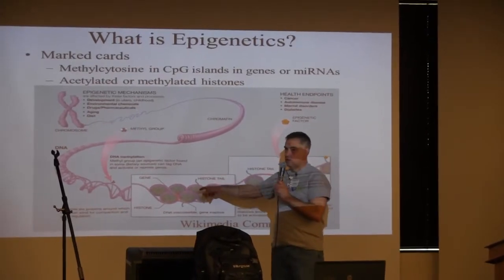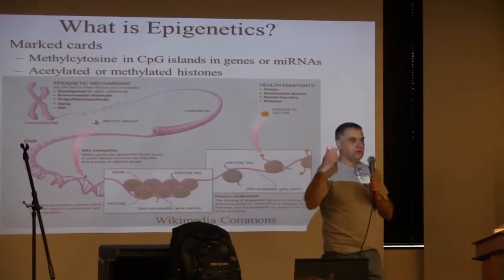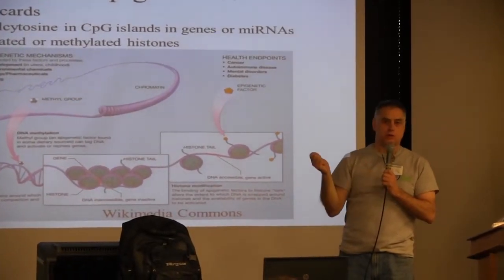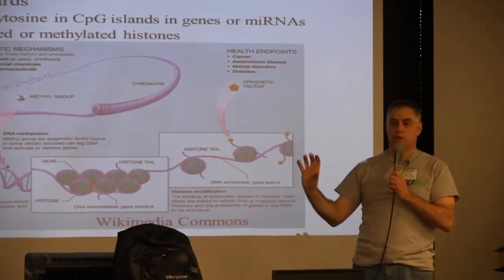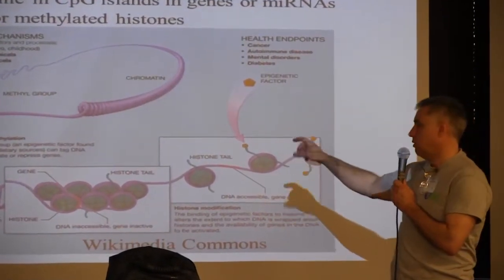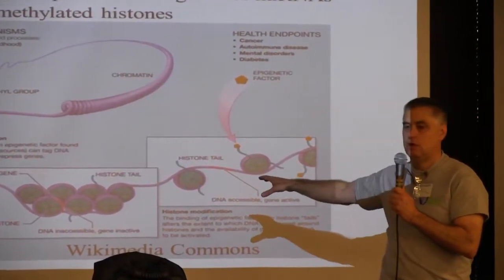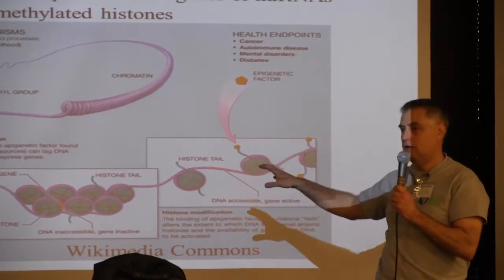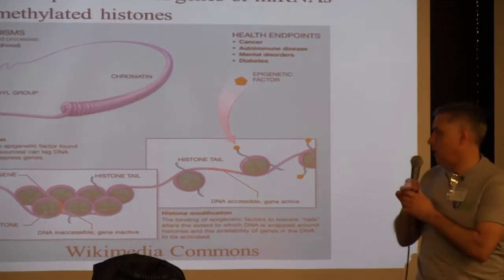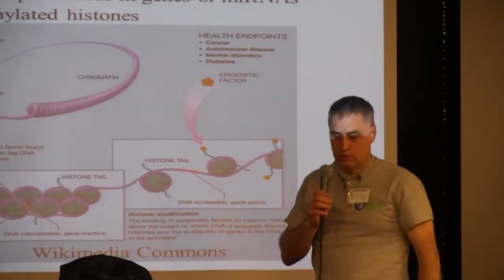Sometimes there are things called histones that are these protein complexes that you wrap the DNA around. If you wrap the DNA around real tight, you can't express the genes. If you loosen that complex up, you can read the genes and make the gene products. And so there are methylation changes that can occur to the histones, or acetylation changes that can occur to the histones that will allow genes to be expressed.